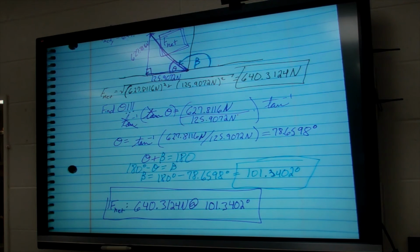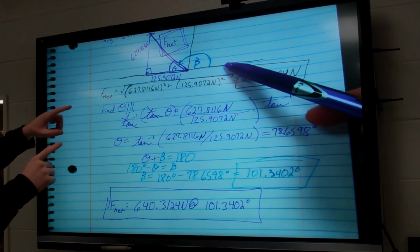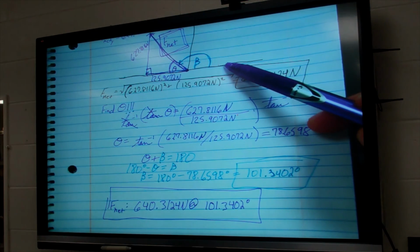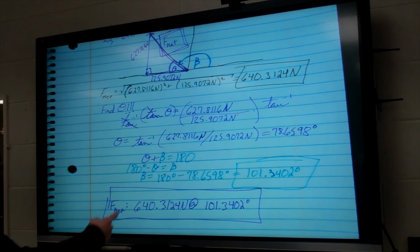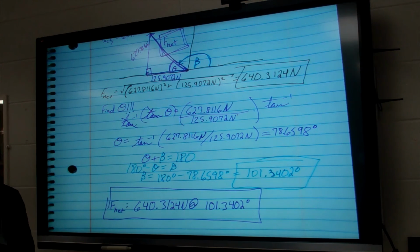Maddie, where is 0 at? It's at right there. Okay, so in order to get this angle, you have to do your supplementary stuff. Well, I know how to do that. The whole thing was the reference point. Yeah, you're not referencing that way. You always start from the right and go around.